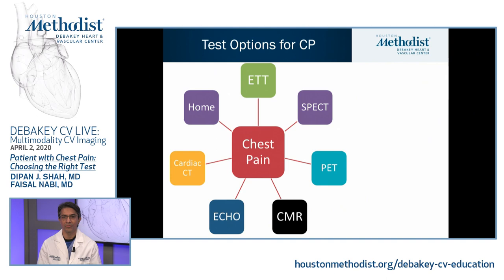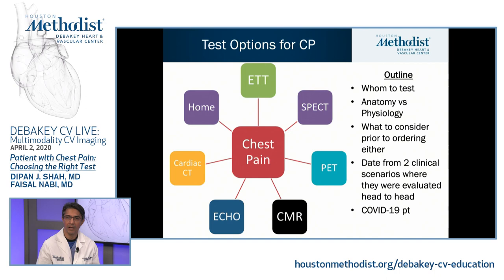So I thought I would begin with a general outline of how I wanted to proceed. Before we get into evaluation of chest pain with tests, it's important to know whom to test. And so we'll discuss a little bit about that. After that, the next biggest thing that I believe is important is, as a physician ordering a test, you're going to have to make a decision. Will you choose a test that evaluates anatomy, or will you choose a test which evaluates physiology? And we'll go more into that.